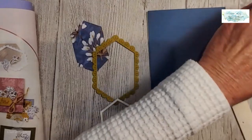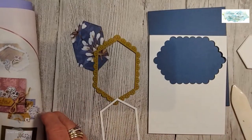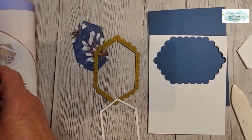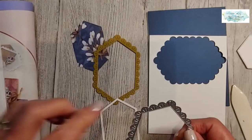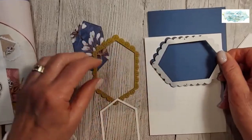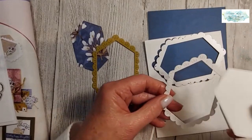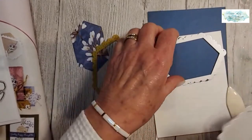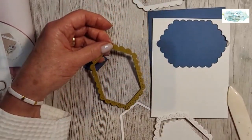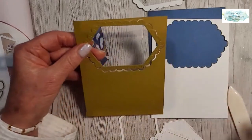Okay, so this is how I cut these out. So I had a piece of basic white cardstock, and the first thing you do is you die cut the largest frame, or not the largest frame, but the scallop frame. So the scallop frame cuts both the outside scalloped edge and the inside scalloped edge. So you end up getting this piece and this piece. All right, so they're cut kind of separately in that one frame. Okay, and then I die cut this, and actually I die cut it out of this one here.